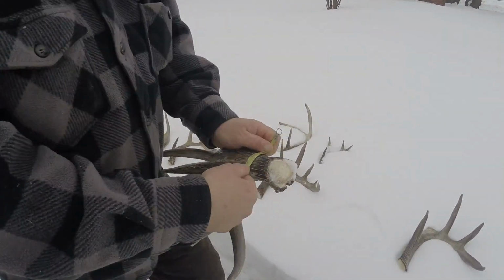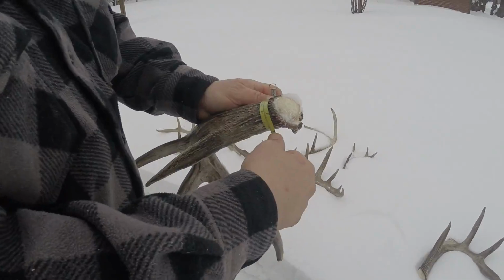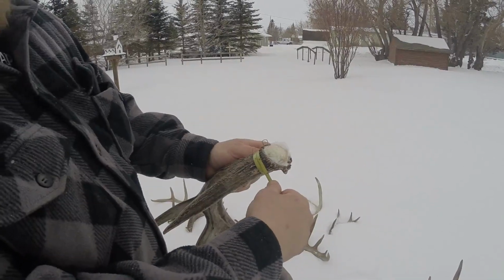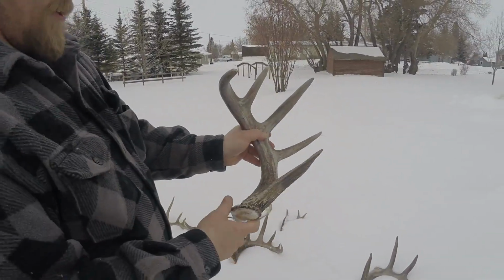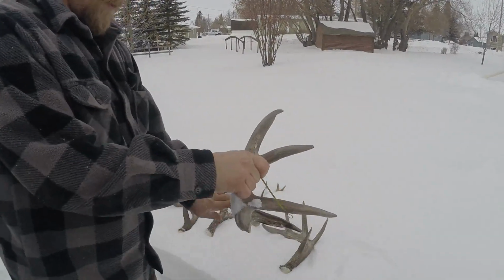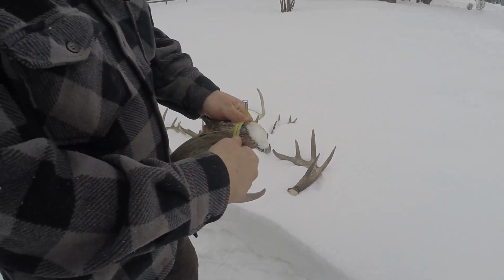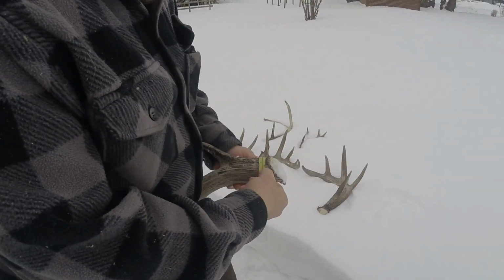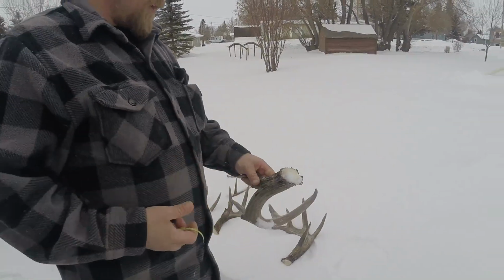And he's not quite 6. When you're measuring these, you always measure the narrowest spot. So he's 5 and just about 7/8. But still, for a whitetail, I think that's a pretty good deer. So we'll measure his other side here. So he is 5 6/8, so he's just a hair smaller.